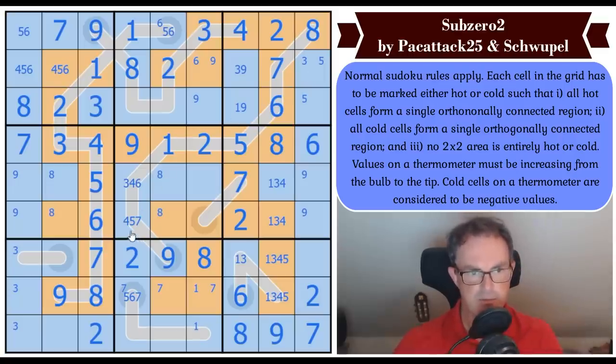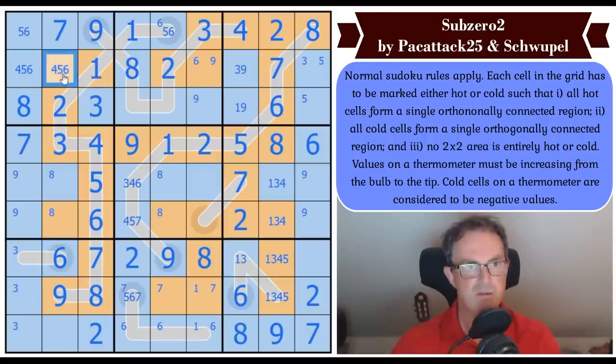Six now. Where is six? Six is down here somewhere in box eight, and six is on this thermometer. But if this is minus six, that needs to be minus seven, eight, or nine. So we get six on the bulb here, which, oh no, it doesn't. I thought that was going to do things. Again, I thought it was going to do things and it failed me.